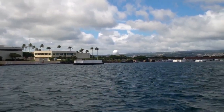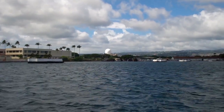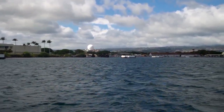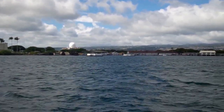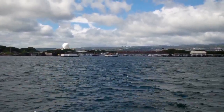Ladies and gentlemen, looking off to the port side, you see these concrete blocks that are painted in black and white. These are mooring quays. These are not memorials. They were placed here in the mid-1930s to tie up the greatest battleships of the Pacific Fleet. This impressive anchorage is known as Battleship Row.